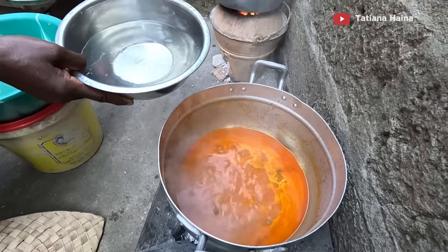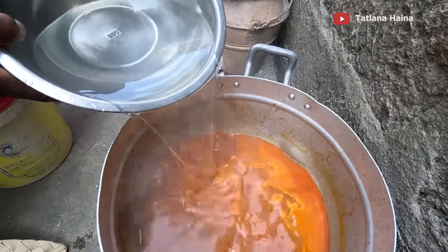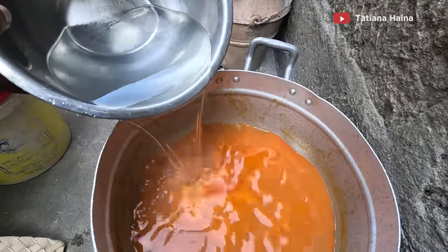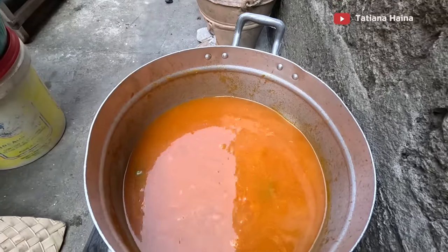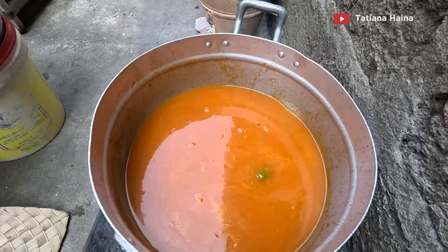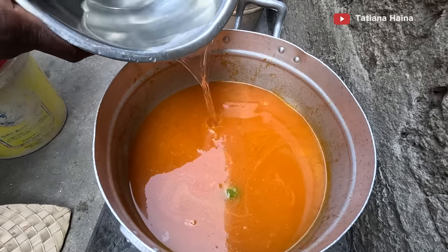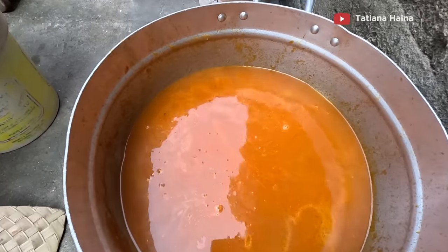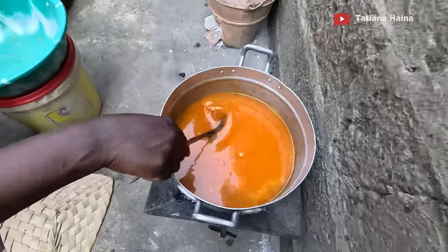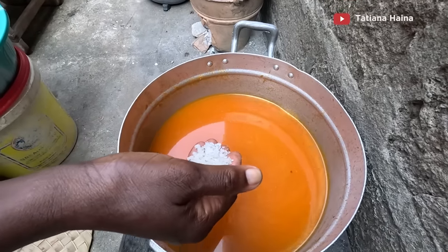This one we are done, but we'll not mix it to the gari now. It will get hard. So we are going to add in water because it's a little bit thicker. We want it lighter. And then allow it to boil and later use it for our gari. So adding salt to taste because we have added water.